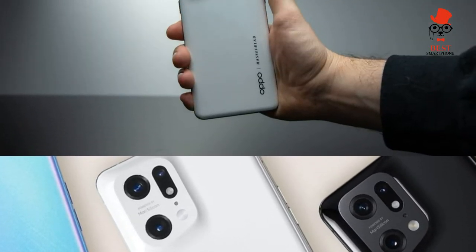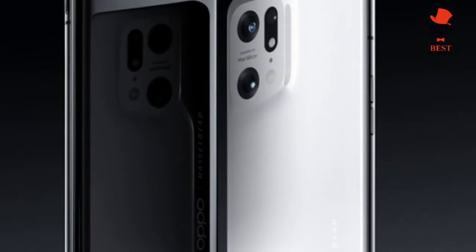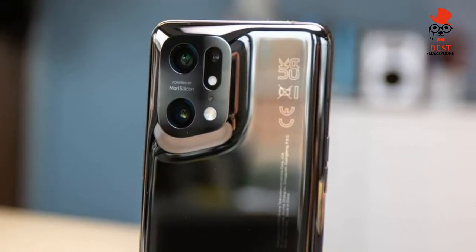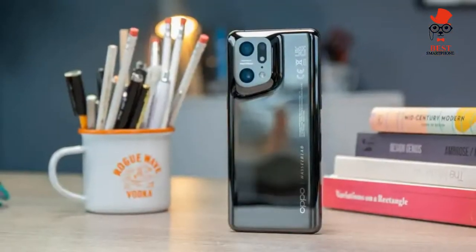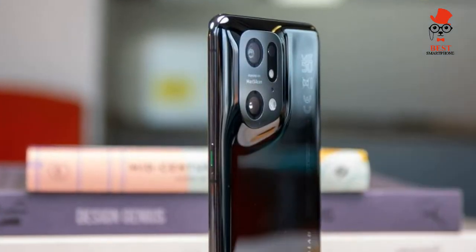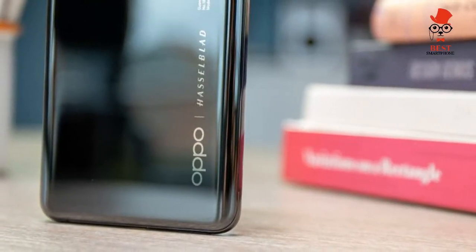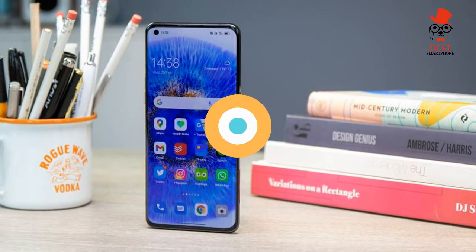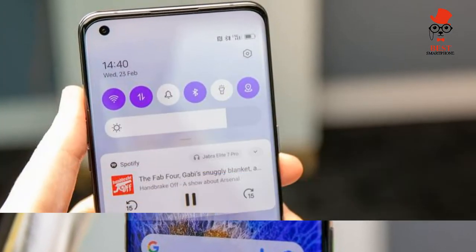Display and audio. Large 6.7 inches AMOLED display. 1 to 120 Hz variable refresh rate. Powerful stereo speakers. The last few Find X flagships from Oppo have flaunted their display quality, and while the Find X5 Pro isn't as dramatic a step forward as we've seen before, it still boasts one of the best displays in the business. At 6.7 inches, it's at the larger end of Android flagships, but the specs are hard to argue with: a WQHD plus LTPO AMOLED with variable refresh rate from 1 to 120 Hz and HDR support.